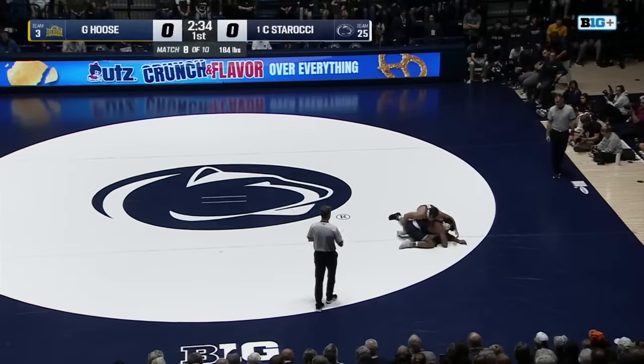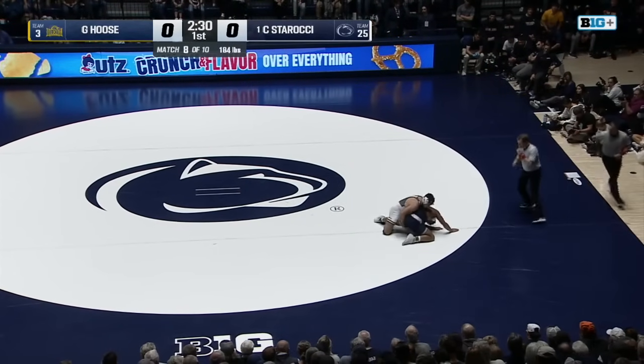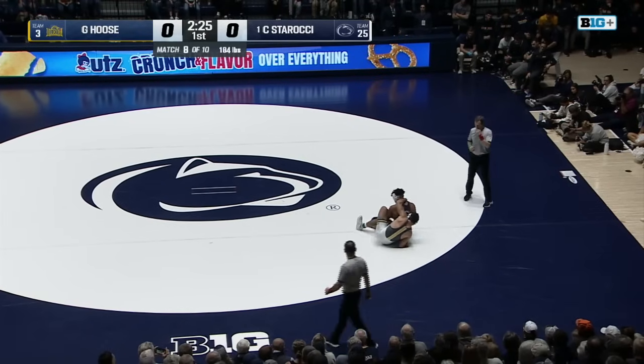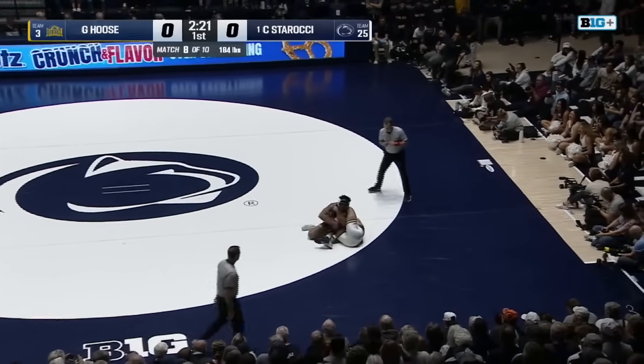No points yet. Starocci driving. Still has that single. Trying to get around. Might have to knee slide out here, but he has a leg inside. Starocci, being smart, has to keep holding on to that leg.